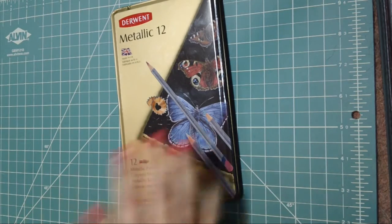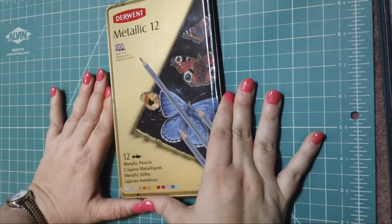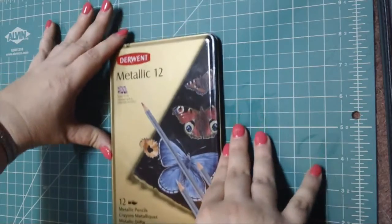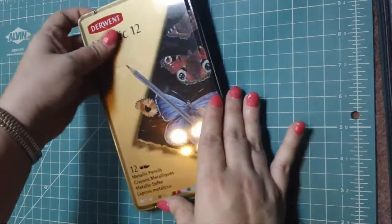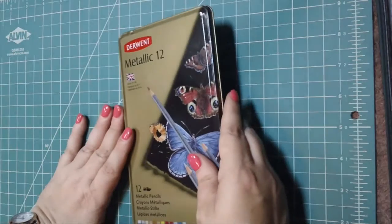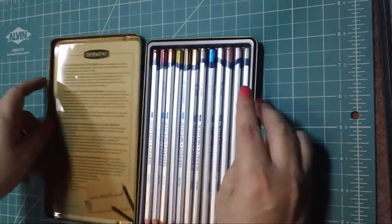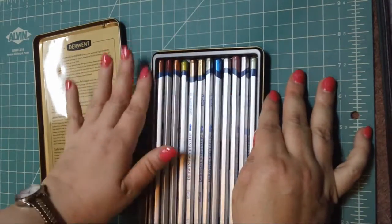Alright, so anyways, I was saying, if you saw my other haul, you will see that I have the Derwent Inktense and also the Derwent Color Soft ones as well. So I decided to go ahead and get these metallic ones because I was thinking that these might be really good for accents and things like that. Now, I've seen these on a few YouTube videos. I haven't seen a whole lot of stuff on them, but I did see a few YouTube videos on them and read some stuff about them. And some of them, I guess they're not super metallic-y, but they do have a pretty nice selection of the different colors. There's 12 of them in here.